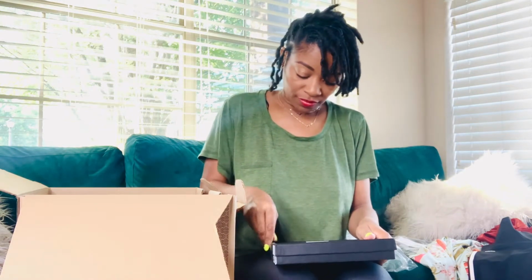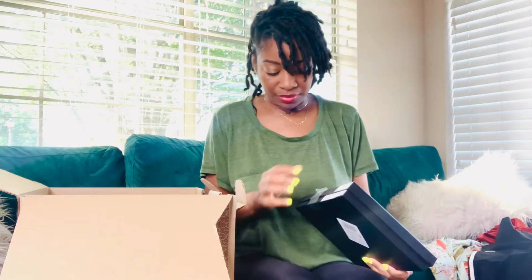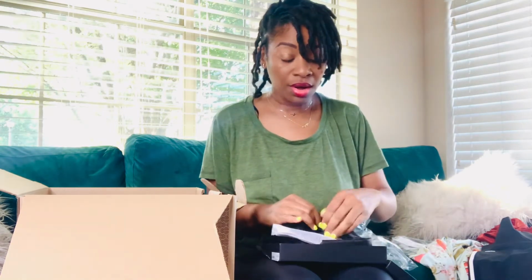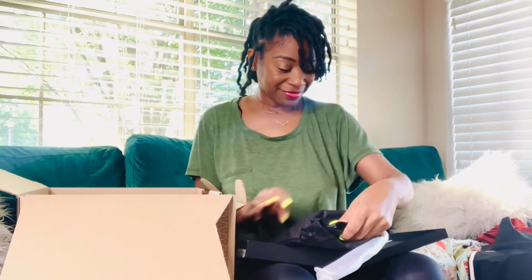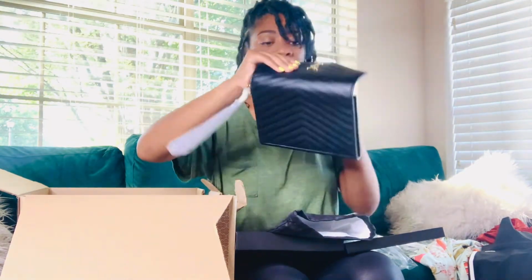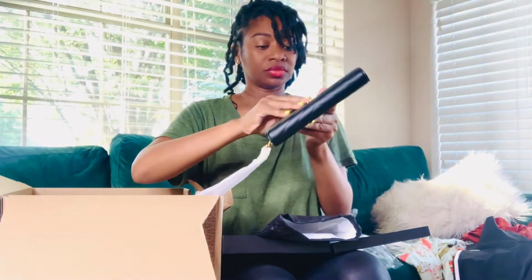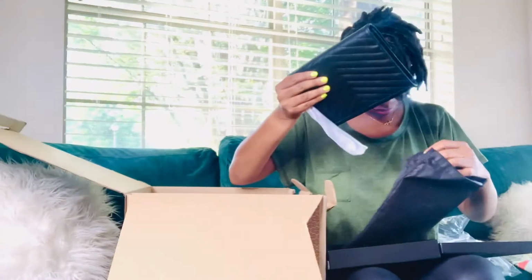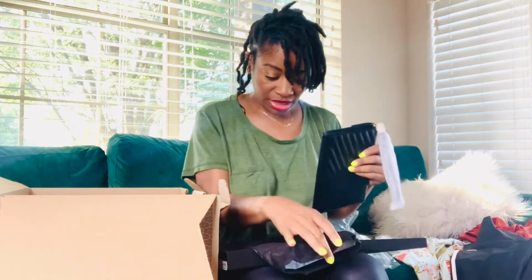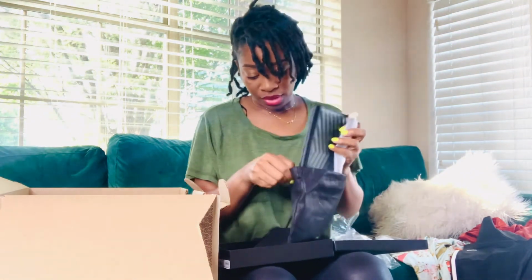With the strap. So let's see. This is adorable. I can't stop looking at it. Okay. I love this. It feels so nice. Comes with the little bag to put it in. I like this a lot.